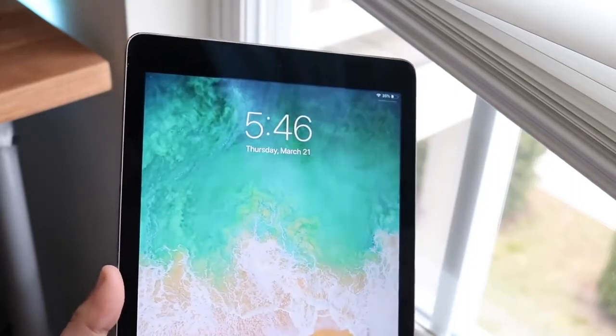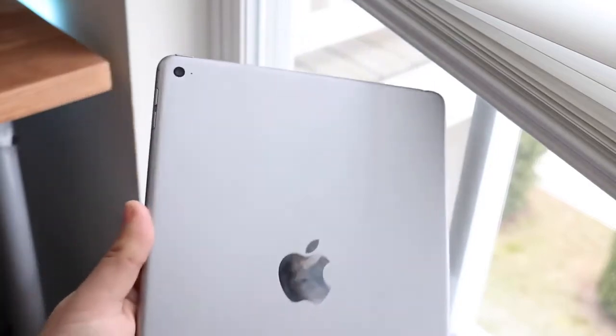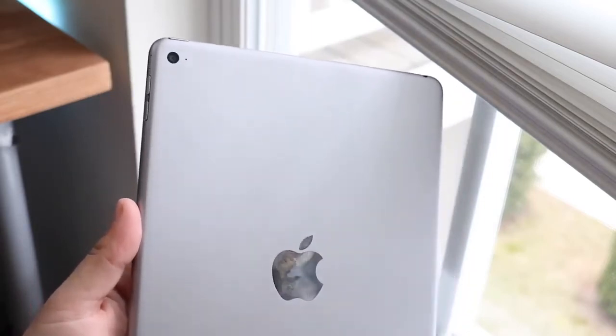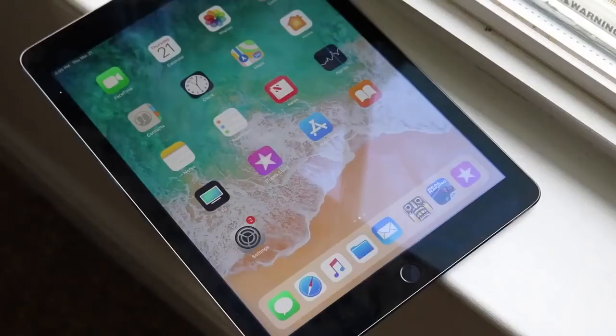And to kind of sum up the video and answer the question, is the iPad Air 2 still worth it in 2020? I will say, yeah, I think it's still worth it in 2020. I think it has a lot going for it still. It's still getting software updates, which is super respectable. It's still getting all these little cool bells and whistles and features from iPad OS 13. It's built pretty decent. It's pretty cheap to get.